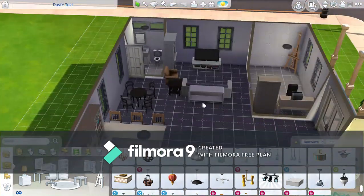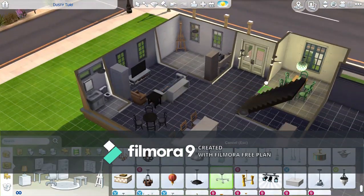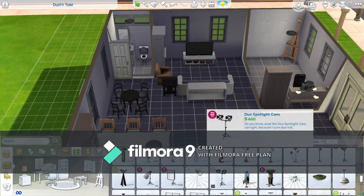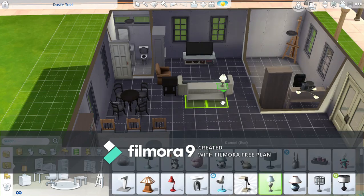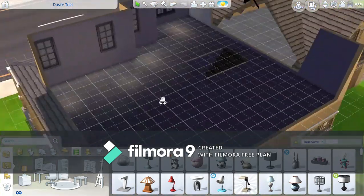But yeah, I think we're going to move upstairs pretty soon. Upstairs is a lot more interesting in my mind. Lighting was also really hard, I should say, in this build.